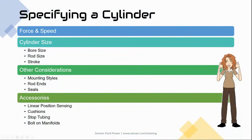Just to summarize, when choosing a cylinder, you need to know the force and speed in order to size the bore, rod, and stroke. You also need to know your mounting conditions and consider what accessories your cylinder will need. This concludes how to size a hydraulic cylinder.